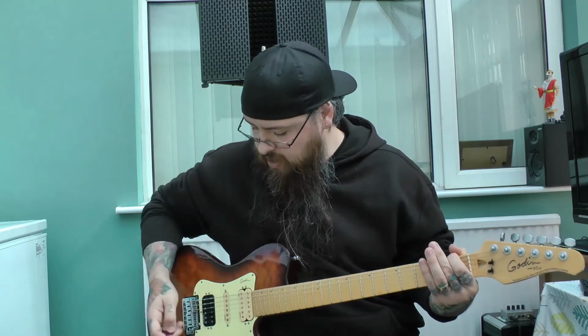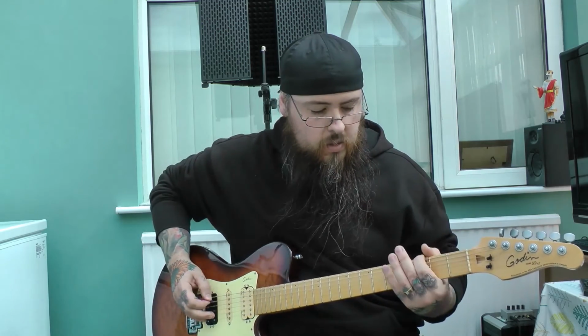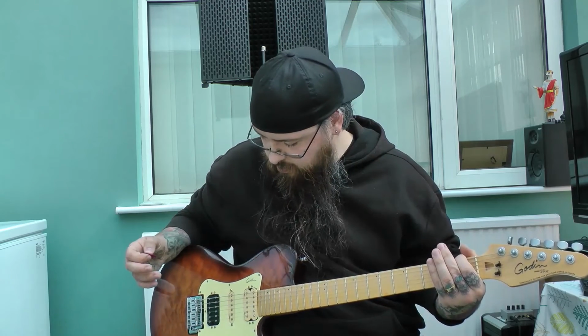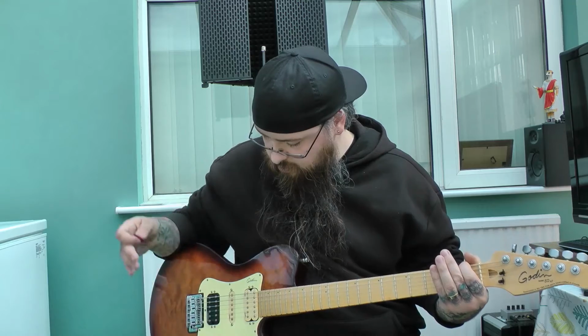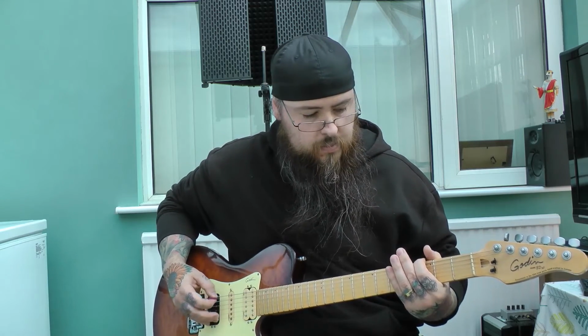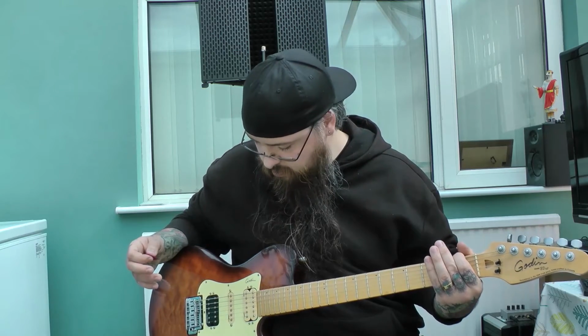Second position in the selector, third position, which is middle. This is blending the neck and the middle. It's a very warm tone from the neck.